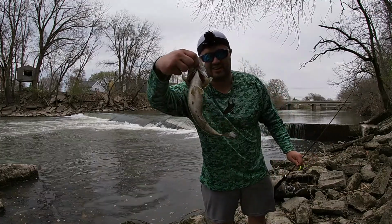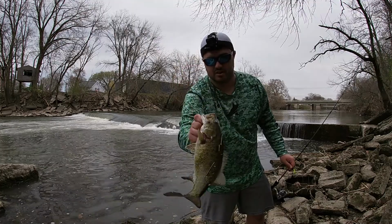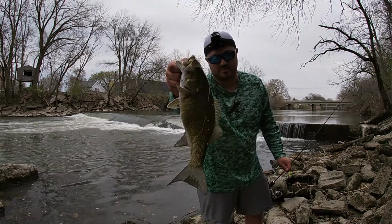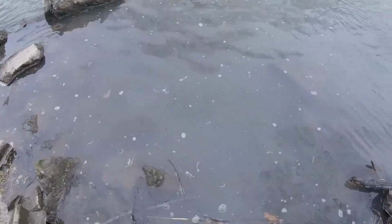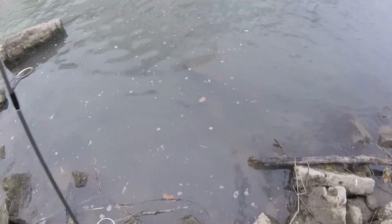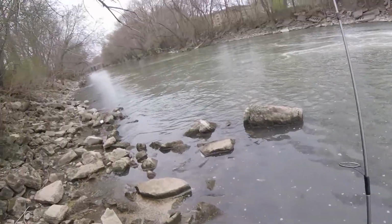And look at that. Look at the gut. Full. Just eating everything they can find. Smallies, eating minnows and crawdaddies, whatever else they can find, but super healthy fish. Real pretty. That is awesome. Let's get him back and do it all over again. They are mean fish. I'm gonna have to snip this line and retie it.